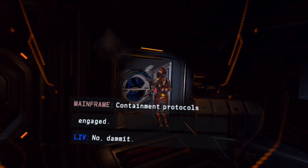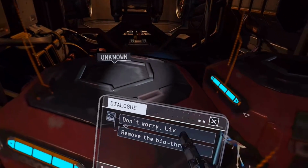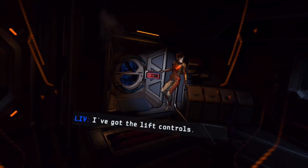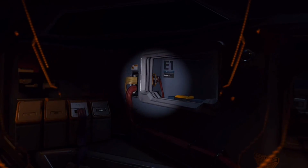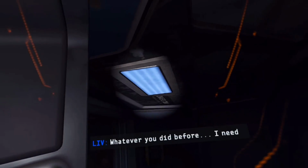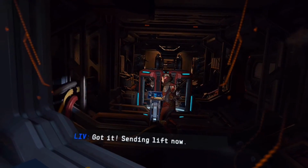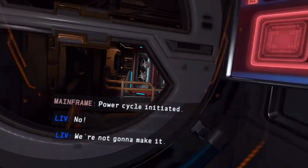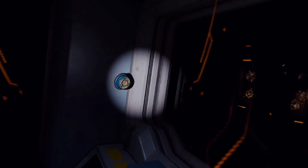Containment protocols engaged. No, damn it. We're locked in. We can remove the biomass by raising the lift. Right. I've got the lift controls. Get me power again. I'll start the lift as soon as the console's active. Whatever you did before, I need the console powered to raise the lift. Got it. Sending lift now. Come on, come on, come on! Power cycle initiated. No! We're not gonna make it! Auxiliary power initializing. Shit! Shit! Jack!